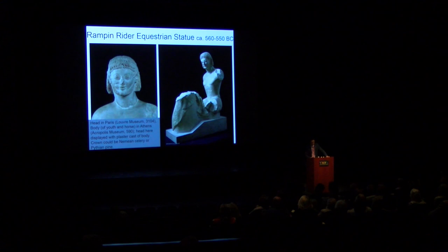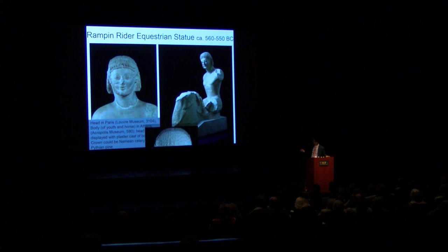Curiously, we don't have a lot of equestrian sculptures that seem to relate to equestrian victory. Maybe a few, and this is one possibility. He's known as the Rampant Rider, and he's actually split between two museums. The head is in Paris, and the bodies of the horse and of the youth are in Athens. But the reason some people think this might be an equestrian victor is not only that he's riding a horse and someone made a statue of him, but that if you look carefully at his hair, he's wearing a wreath.